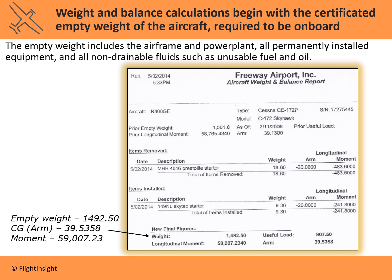So how do you know what the empty weight of the aircraft is? One of the legal documents that has to be on board the aircraft is a certified weight and balance report. So you see this here, the aircraft owner, in this case Freeway Airport Incorporated, for this particular aircraft is going to certify the empty weight and balance. And they know this because they were the last party, they were the last guys to either take things out of the aircraft or put things back into the aircraft. So every time you take things out or put something back in, you have to update the empty weight and balance to, okay, this is what the aircraft now weighs, and this is the position on the aircraft that all of those weights are operating through. It's basically like the empty center of gravity. So in this report, it's showing an empty weight of 1,492.5 pounds and an arm of 39.5358.